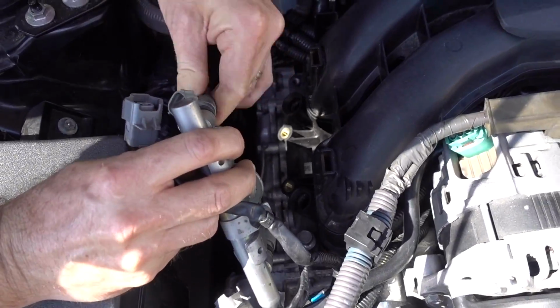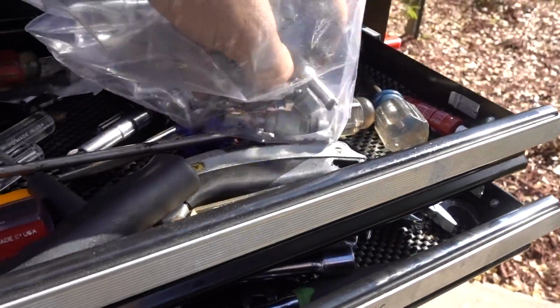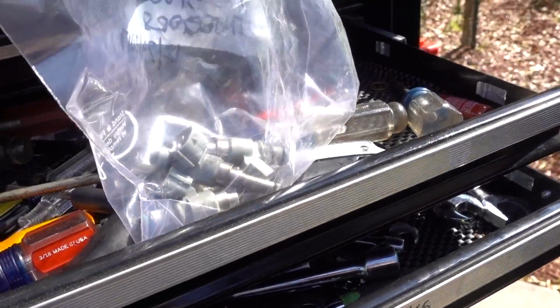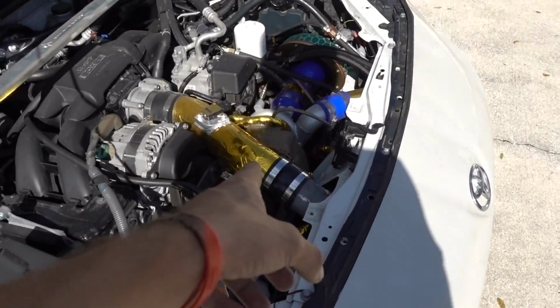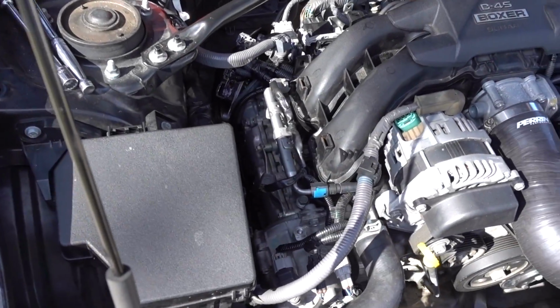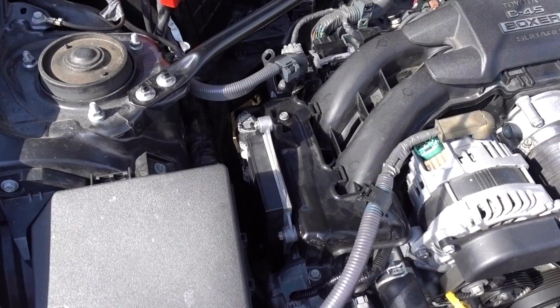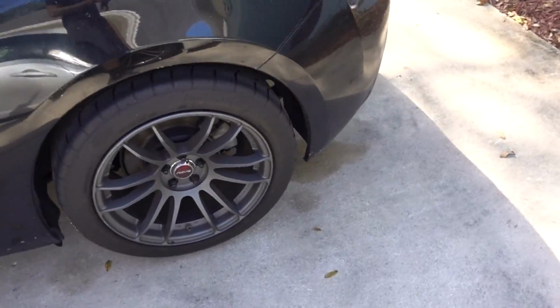All right, give me one of my hoarded parts. Which injector's feeling lucky today? This one. Okay. The FRS got bigger injectors because of the little thing right up here. All right, new injector is in. Bolt it down again. New used one, yeah. All right, everything's back in its original place. Now we're just gonna go ahead and start it. Hopefully this fixes the issue.